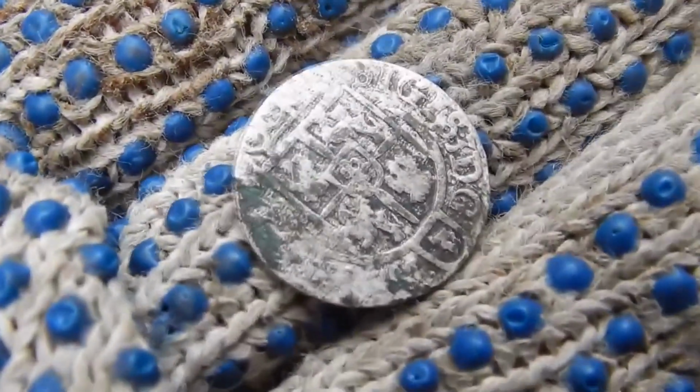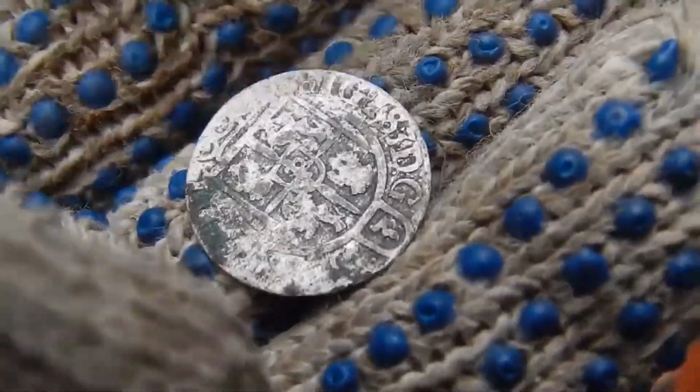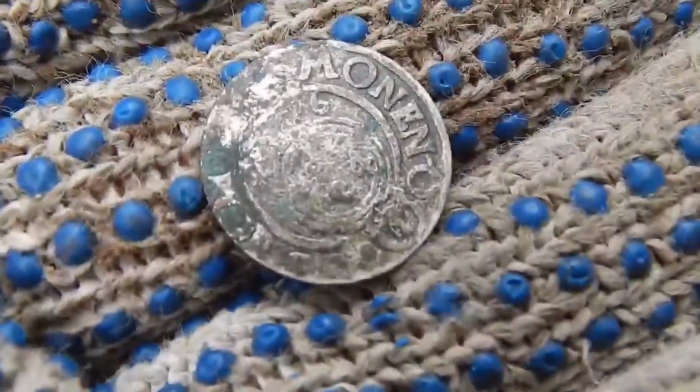Today's search turned out to be quite effective. We see another beautiful medieval coin in good condition. Material: silver. We found a good place to somehow diversify our search. Beautiful coin.